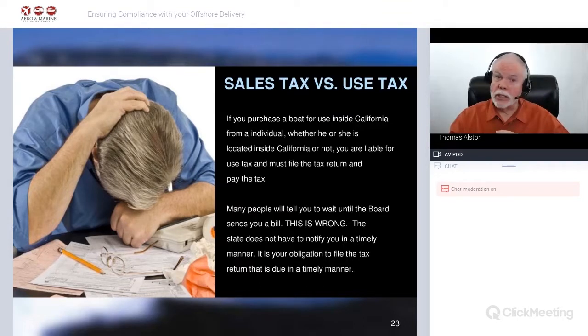916-691-9192. The call is free. What have you got to lose? A lot of times the salespeople will tell you to wait until the board sends you a bill. I think this is completely wrong, because the state doesn't have to notify you in a timely manner. It is your obligation to file the tax return that is due in a timely manner.